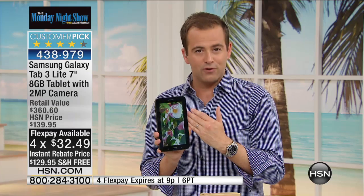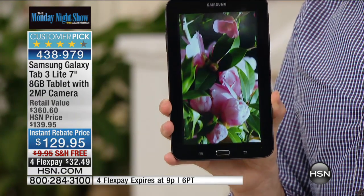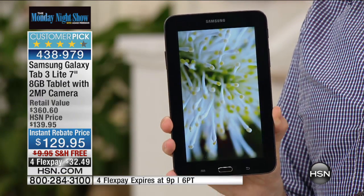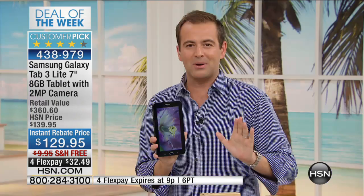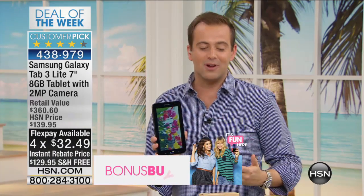One of the things that Aaron will often talk to is the fact that it has expandable memory. You don't have to commit to a certain size. When you store more photos and more music and more video, it can grow with you. We'll pay the shipping and handling if you order tonight. It is on Flex Pay as well. And of course, it is already a beloved customer pick.